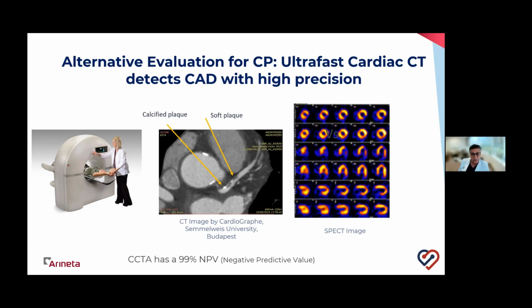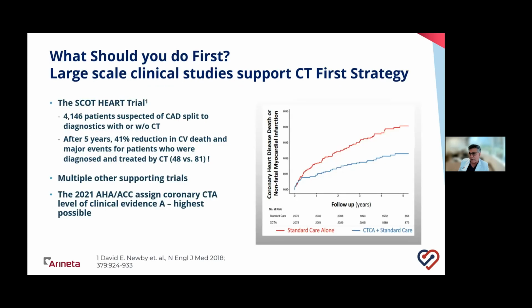In the middle, you can see a CT scan from the cardiograph scanner, and then a SPECT image on a patient similar to that, which shows abnormal CT and abnormal nuclear. This is a patient that you would consider doing in a cardiac catheterization lab. Now, the question is, where would you do it? In a hospital, or would you do it in an ambulatory surgical center? And what would allow you to make the differential for each of those centers and keep the patient safe?